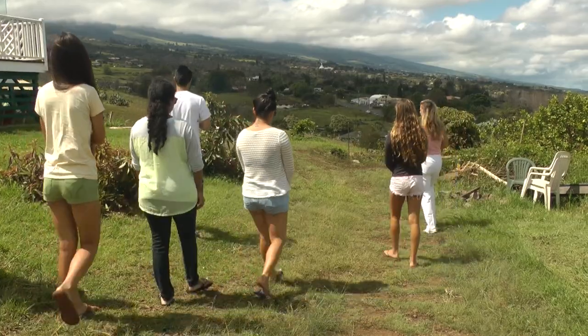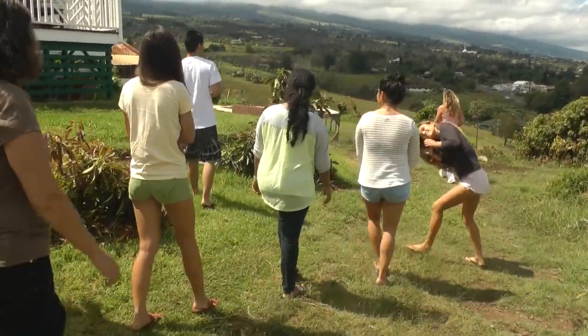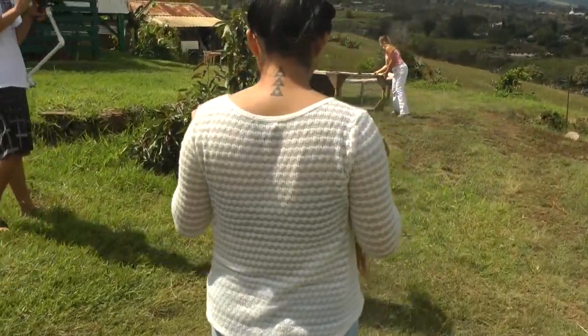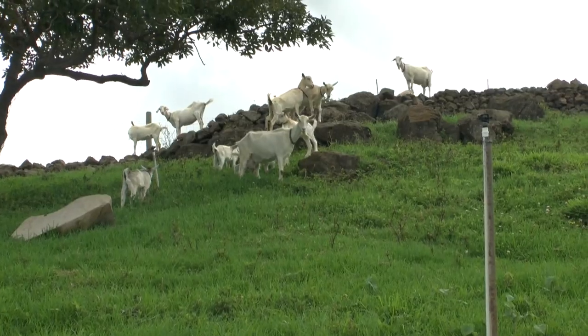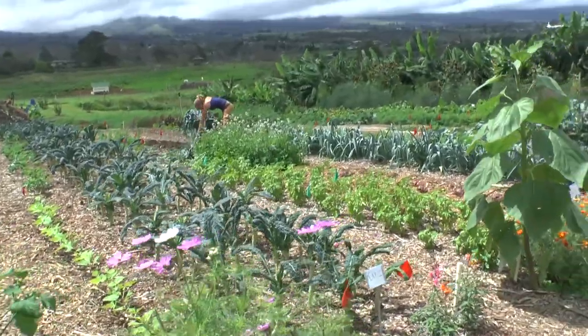When we got out of the car at first, we weren't really used to farms. Our Hannah got attacked by a bee. Is it a bee? And they had a bunch of animals like chickens, goats, turkeys, and a garden of vegetables.